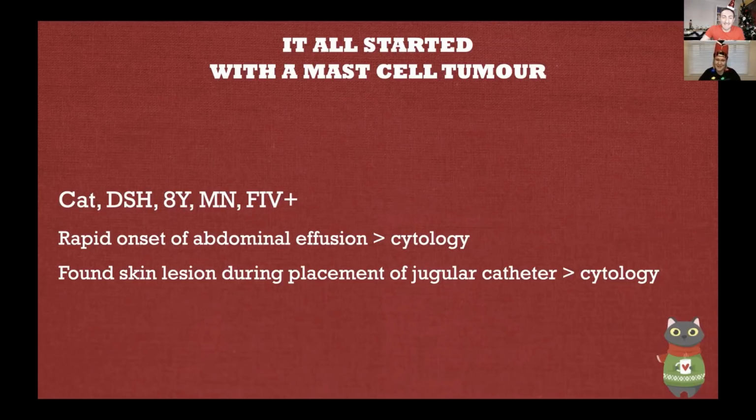Unfortunately, yes. And I have a point about that in one of my cases for making sure we pay attention to histories. Because sometimes I think that when we present cases, everything looks so nice and clear and straightforward, and then obviously that's not the way things were presented to us. So this cat had a rapid onset of abdominal effusion, and they submitted the cytology of the effusion, and also they found some skin lesion when they were placing the jugular catheter, and they did the cytology of that as well. So cytology of the skin lesion, very straightforward.